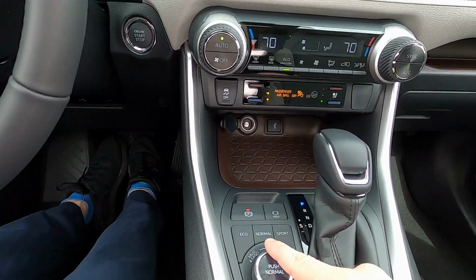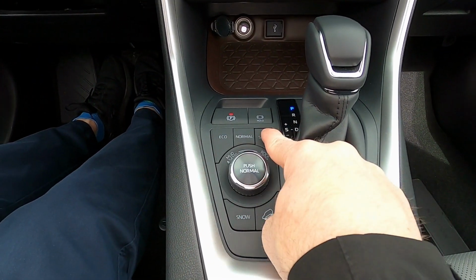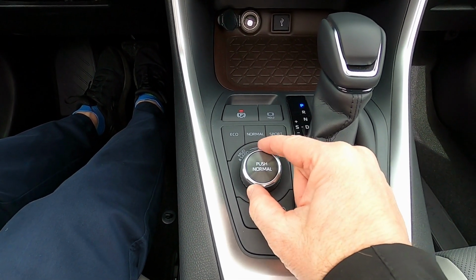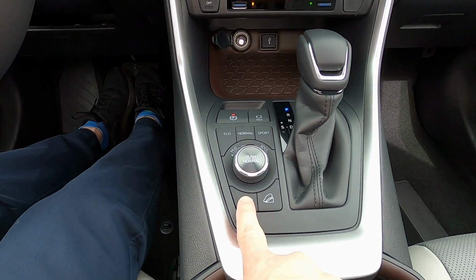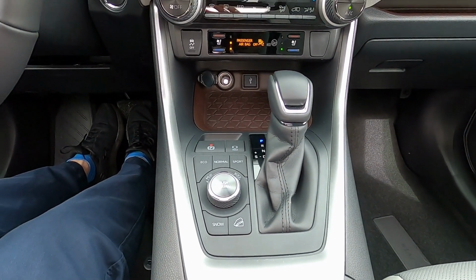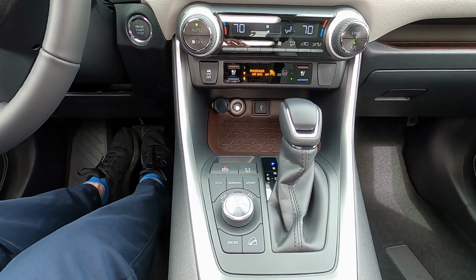On our transmission, we've got an 8-speed automatic transmission, leather wrap shifter, parking brake, electronic parking brake. Here's our transmission settings for Eco, Normal, Sport, and then here's our off-road settings for mud and sand, rock and snow, that type of thing. Snow mode and downhill assist as well. So this really is set up nicely to be able to go off-road, but I'm not so sure it's got the right wheels and tires to do that long term.